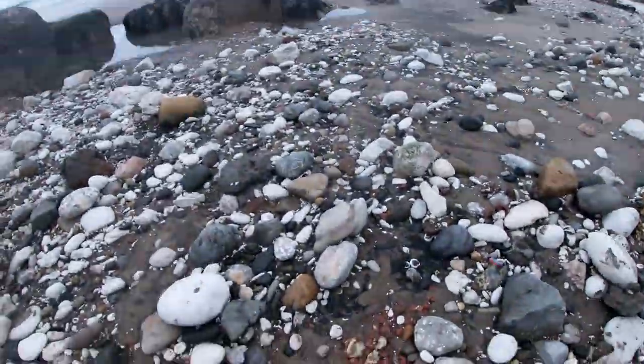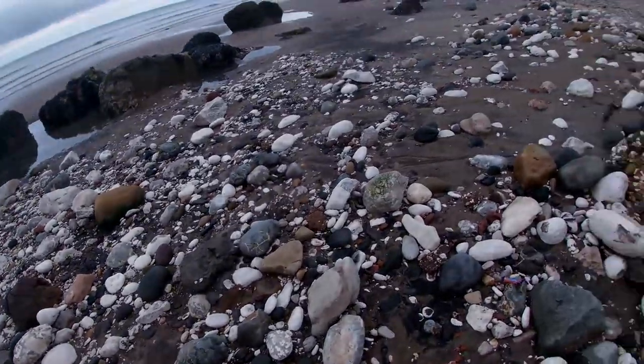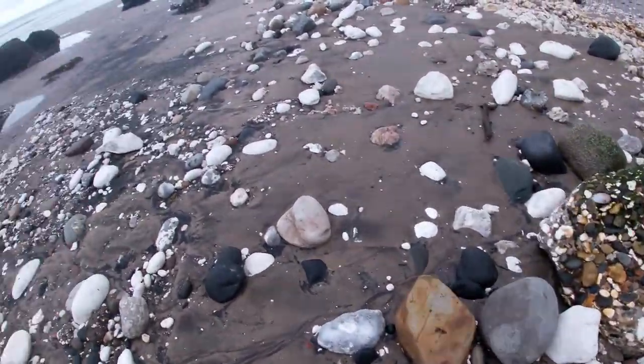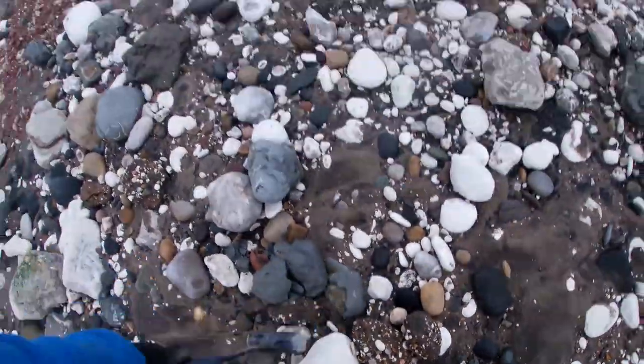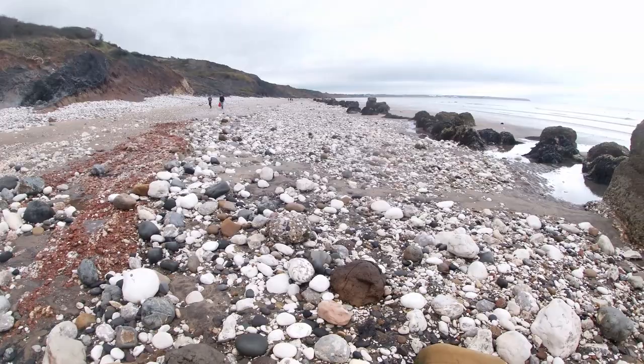So this is quite interesting, because I haven't been here for a long time and there's been a load of boulder fields about. So there's a few fragments kicking about. There's a few big ammonites, but too big to do anything with. But it'd be good to have a little explore through all this. There should be some decent stuff.